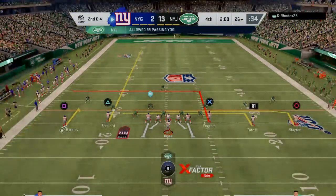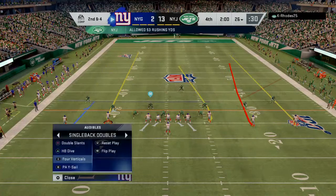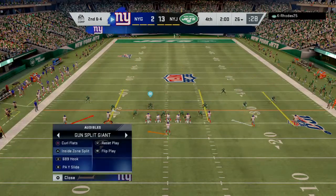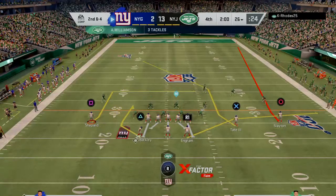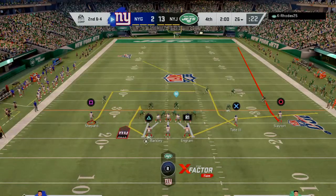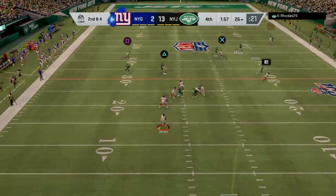So it's Giants football here as we welcome you back. And let's see what they've come up with offensively after having time to talk it over. You draw Corker. Right there. 54, right there. Shoot. On 2nd down and 4, Jones.